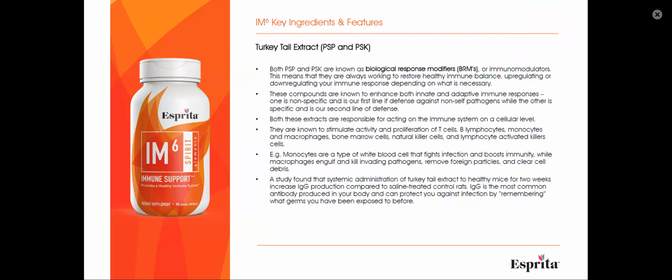Okay, so both PSP and PSK are known as biological response modifiers or immunomodulators. This term basically means that an immunomodulator is constantly working to restore healthy immune balance in your body. So it will work to upregulate or downregulate your immune system, depending on what is necessary for your body.